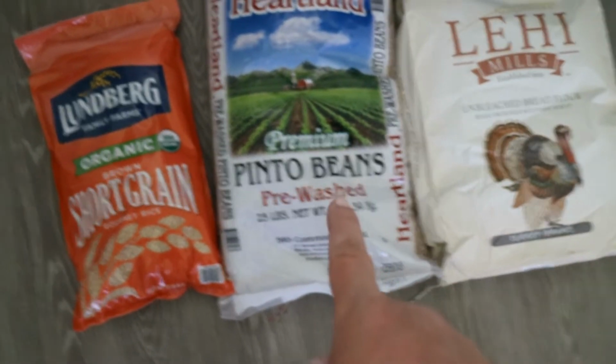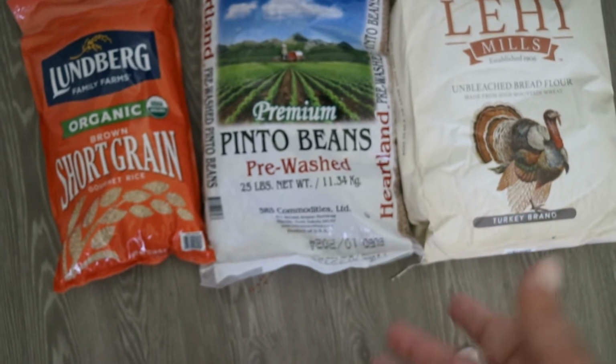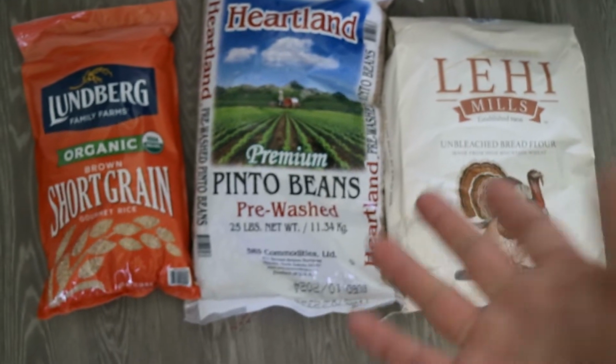I know I said my youngest doesn't like beans, but my other family members do. And I have one family member who absolutely loves bean and cheese burritos. So the rest of us eat beans. It's just tricky to get my youngest to eat it.